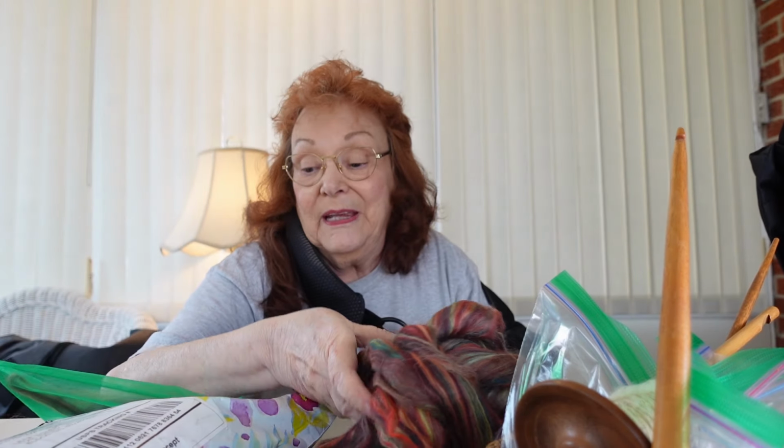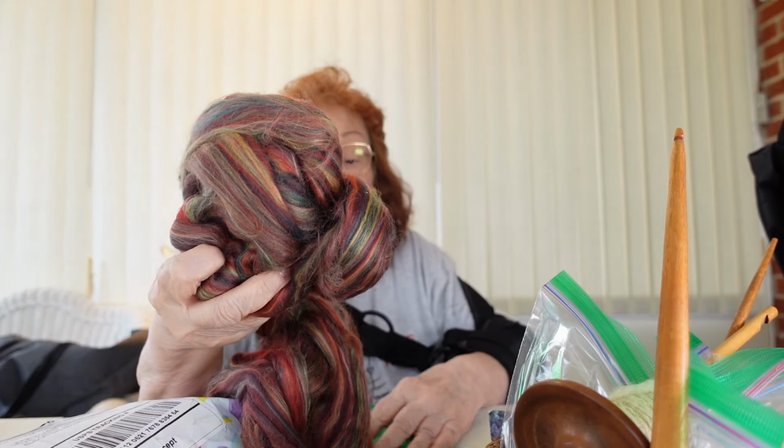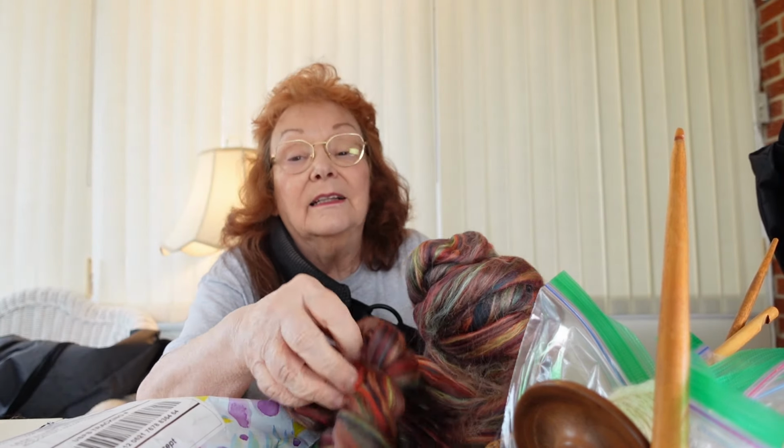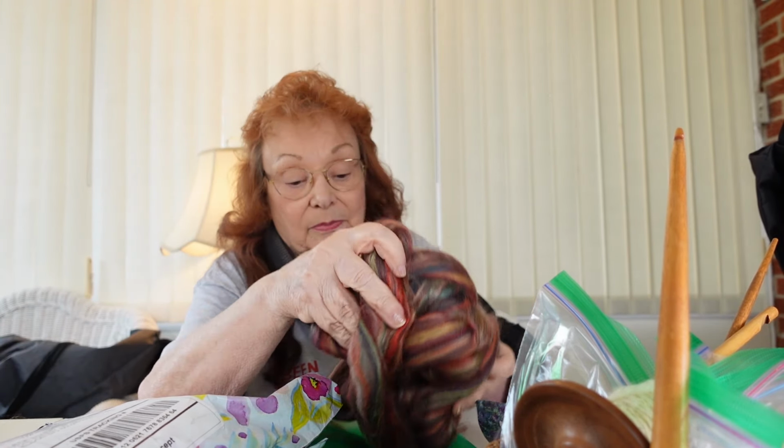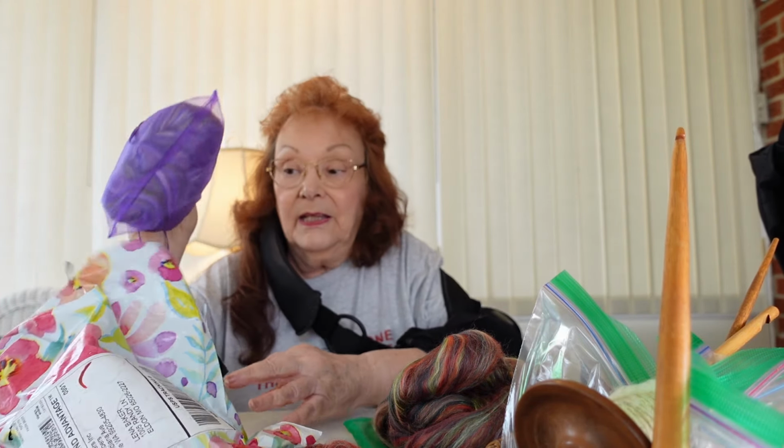You'll have to excuse me, I think I'm coming down with laryngitis too. But wow, 3 ounces. That's beautiful. Some areas it's got a little more yellow in it. That'd be beautiful. Wow. And then our next bag is purple.